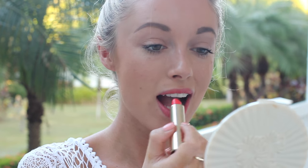Later, when I'm on the beach, I'll apply a Clarins Joli Rouge lipstick. I've got shade 20, which is Coral Tulip, and I just really like the colour of this one. It's got a lovely balmy texture, so it's nice and moisturising, and it just gives a nice pop of colour to my lips during the day.